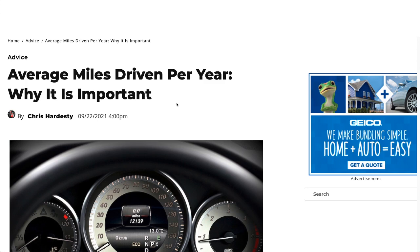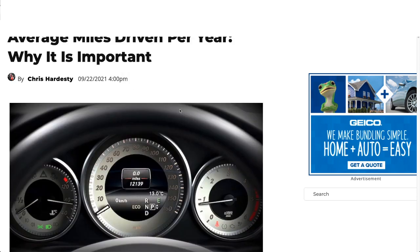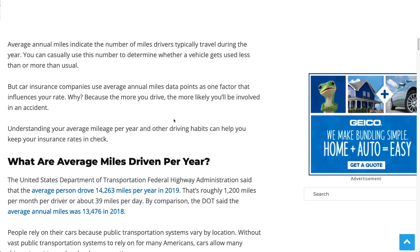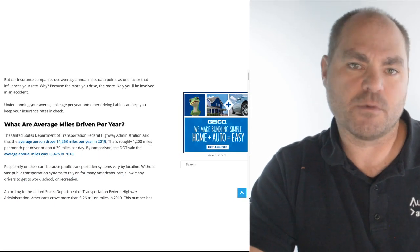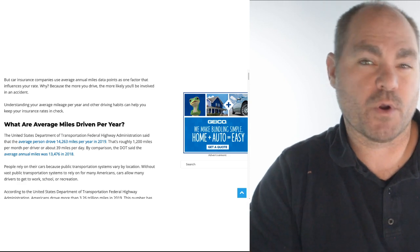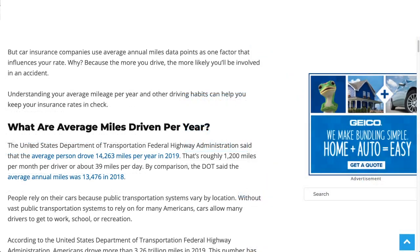Now, this October 2021 article from KBB summarizes data from the United States Department of Transportation, and that includes average miles driven per year. Now, I realize personally that nobody is average, but this can give us at least a ballpark in which we can estimate the additional electricity required when adding an EV. So let's take it full screen again. You can see here that the average person drove 14,263 miles per year in 2019. And maybe we're getting back to those levels, but substitute your own figures if you like.